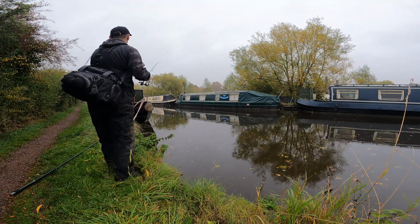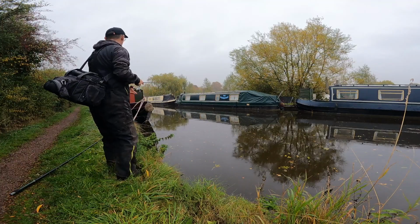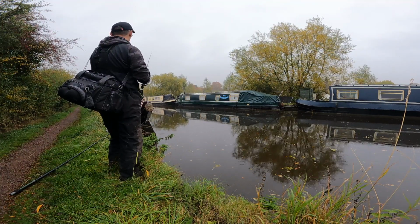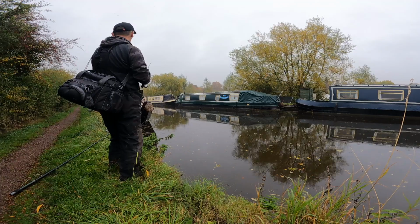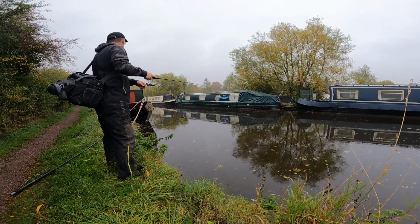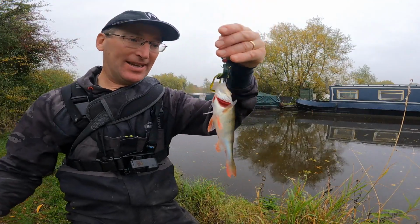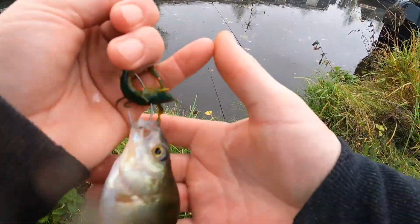I'll get in between those two boats over there. Exactly where I wanted it. Definitely improves your casting game, this lure fishing. There we are, there we are. We have a perch. A little baby one. I told you. Eyes bigger than the belly. There we are, three fish already. Turning into a good session, this, isn't it?